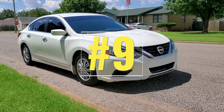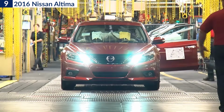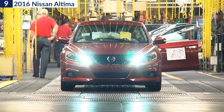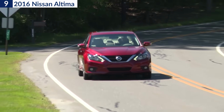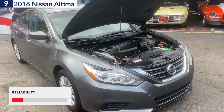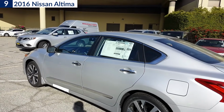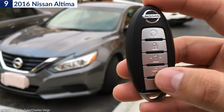Number 9. 2016 Nissan Altima. Nissan attempted to perk things up with the 2016 refresh that saw a major reworking of the exterior, but the fact is, despite a few high points, it ranks below virtually all of its competitors with a humdrum driving experience and a below-par reliability record. Plenty of Altimas from this year can be found on the used car market, but before you buy one, make sure you understand the common problems.